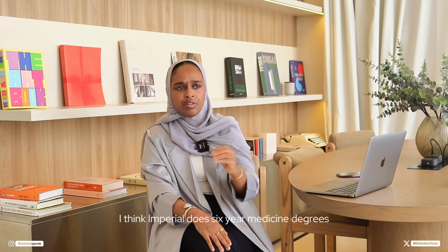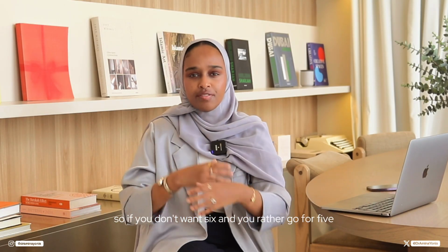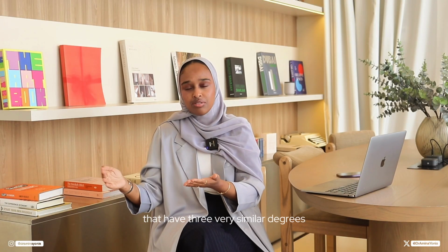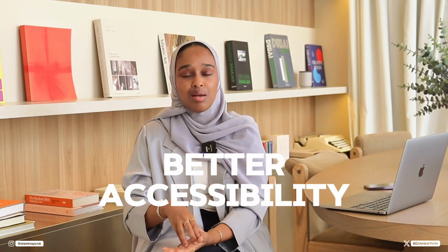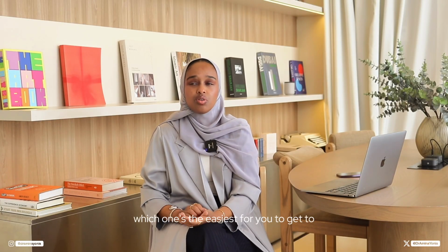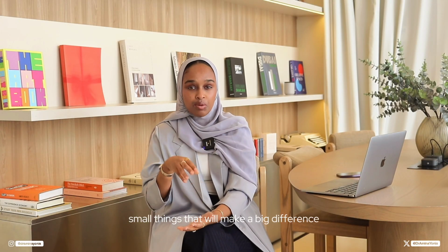For example, I think Imperial does 6-year medicine degrees. So if you don't want 6 and you'd rather go for 5, that's a very specific reason. But if you are just looking at 3 universities that have 3 very similar degrees, I would just choose the one that gives you better accessibility in terms of location, in terms of how much you have to travel if you're living at home, which one's the easiest for you to get to, which is the cheapest for you to live around, because it's the everyday small things that will make a big difference.